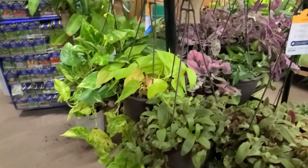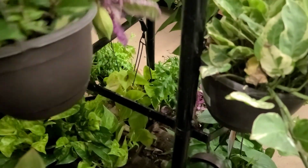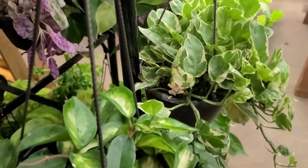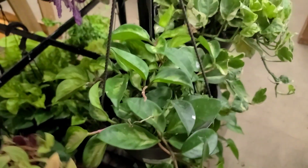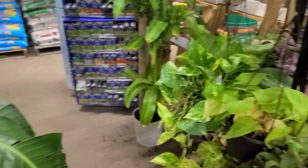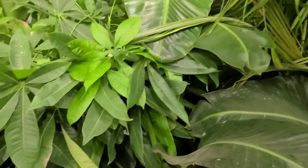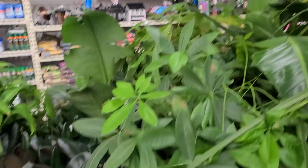They really don't have a lot of hanging baskets, it seems like, at Home Depot anymore in general. I don't really know why they hate hanging baskets, but I love a good hanging basket. This Crimson Princess has been here for a while, and she definitely needs a home. I really wish that they would put things on clearance at Home Depot. It would help a ton, but you know, that's just not how they do things. They don't actually own most of their inventory.